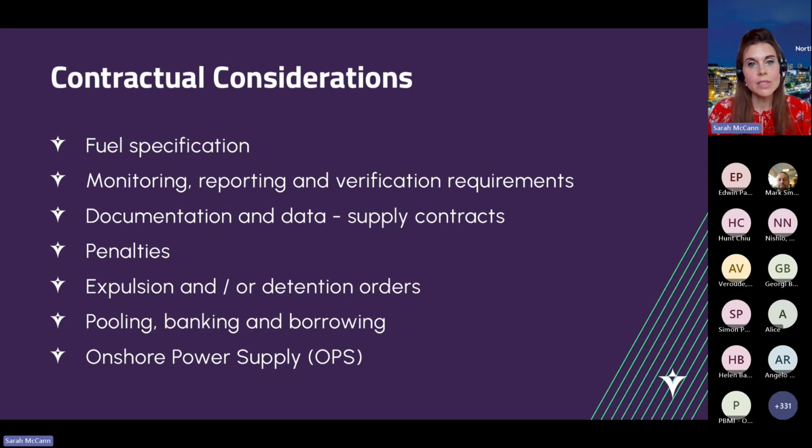So that leads us on to thinking a bit more about bunker supply contracts as well, because it's going to be really important for the parties who are responsible for purchasing the fuel for the vessel to ensure that the requisite information and documentation is obtained from the bunker suppliers so that this can then be passed on to the verifiers as evidence of the fuel which has been stemmed. And this is important in order that the correct greenhouse gas energy intensity can be calculated.